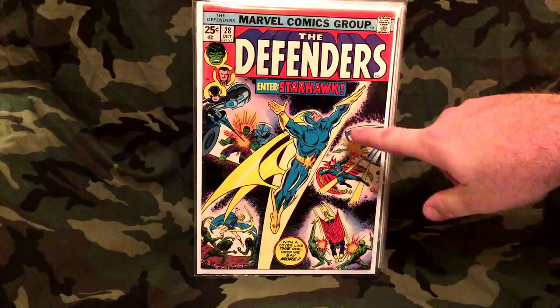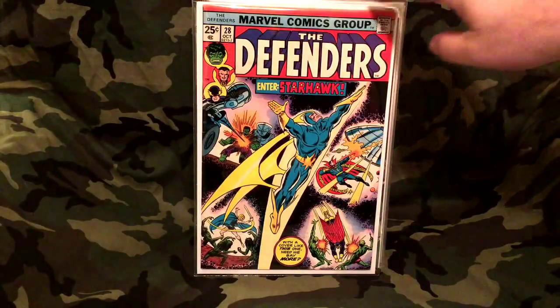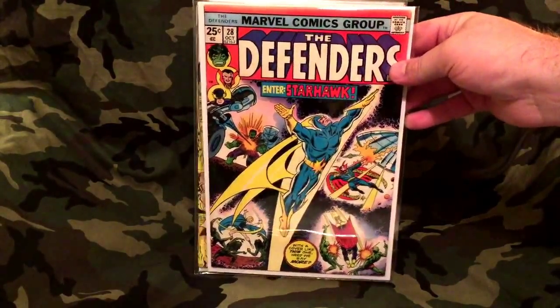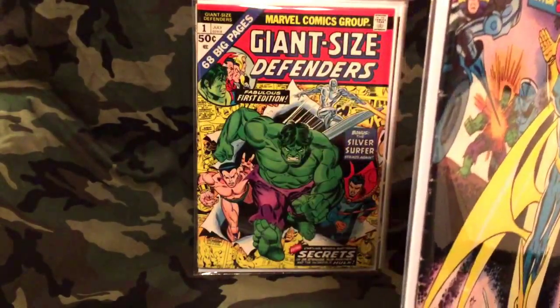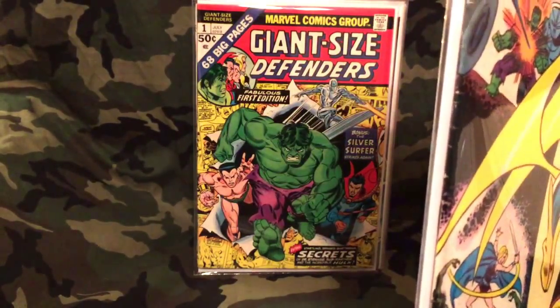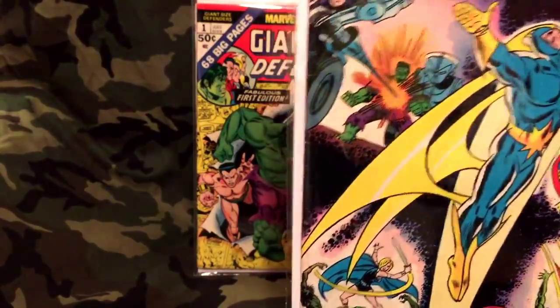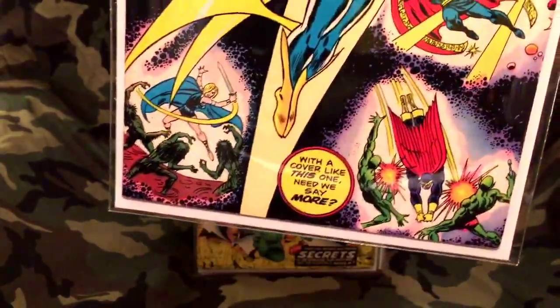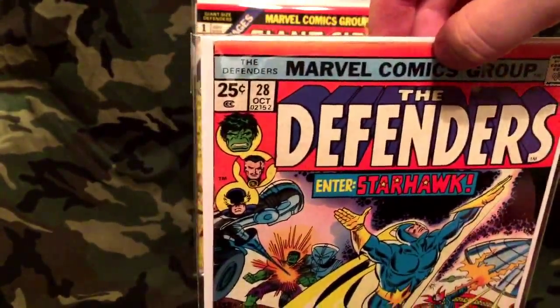I can't remember if I featured this in another one of my videos or not, but it's still the same old story. He's still being looked at as the possibility of being Star-Lord's dad. A couple spine ticks. But still, overall, for a comic that continues to soar, it's in pretty nice shape.